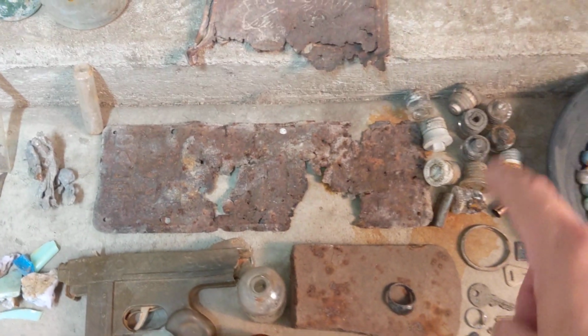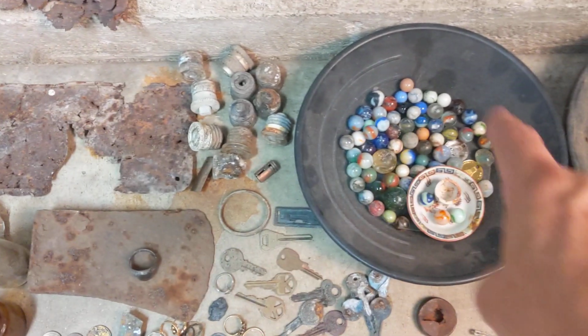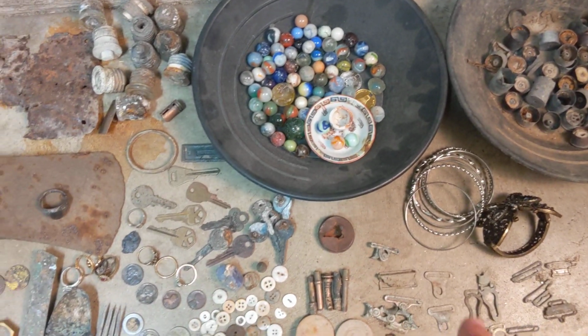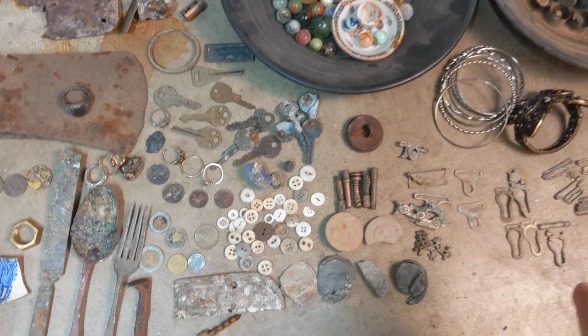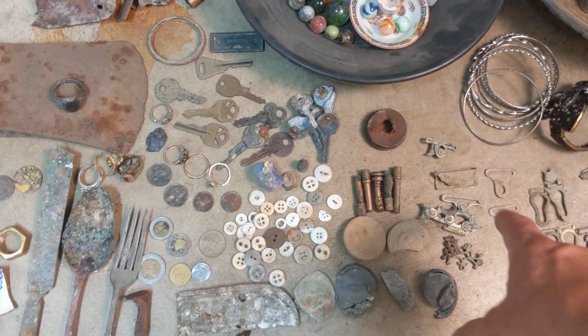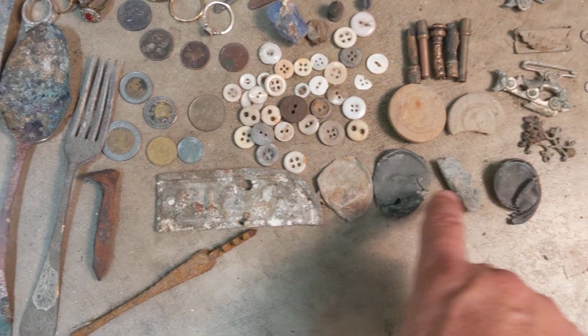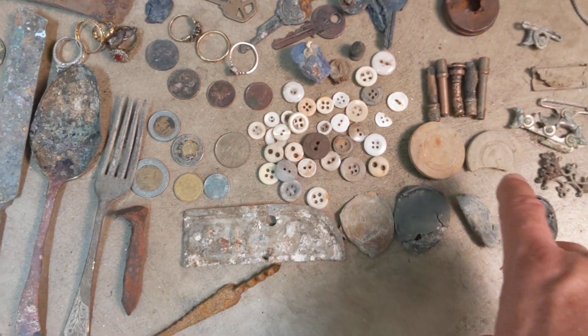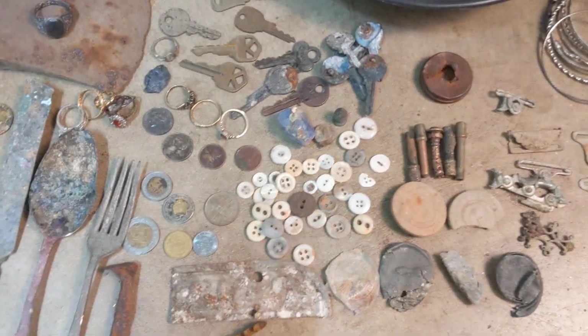These are old house fuses. And these are marbles. These are shotgun shells and some junk jewelry. These are suspenders clips and garter clips. These are tops of old beer bottles. I found these in Nevada. And some chips, old poker chips I found in Nevada.